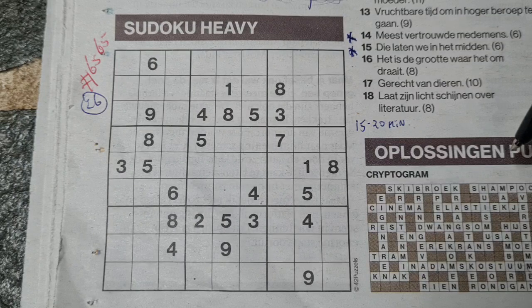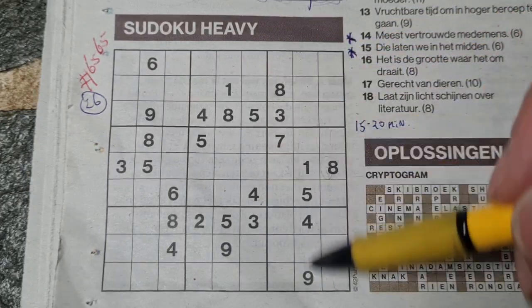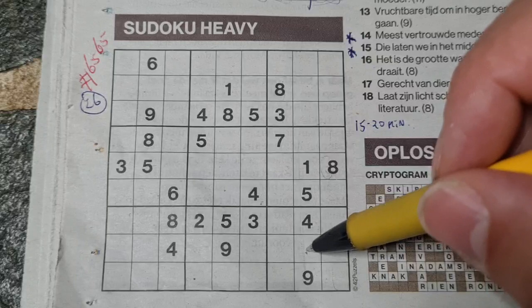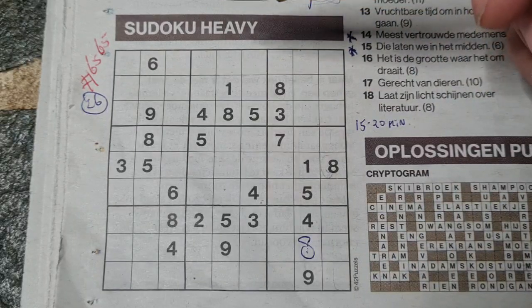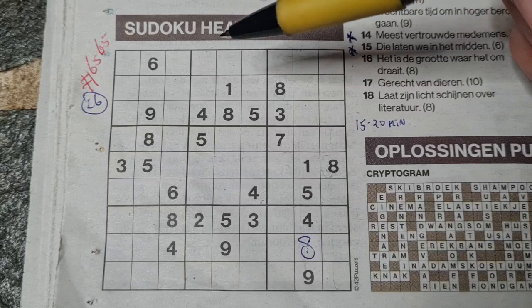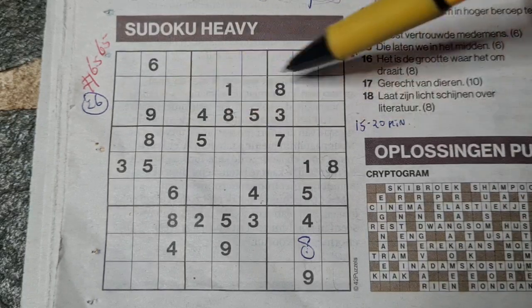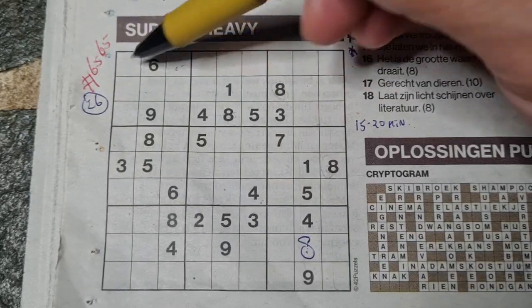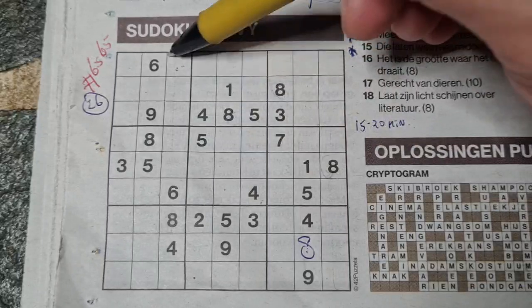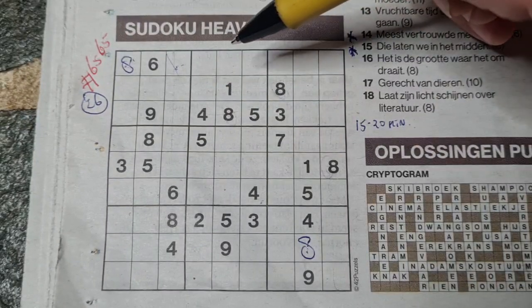Let me see. Which number can I pick? 8 in this column, 8 in that column, so the column between. Only place left for 8. We have 8 in this row, 8 in the second row. So in the first row, only 2 places left, the 8 should be here. Oh, there we see an 8 in the third column. No 8 there. 8 should be there.